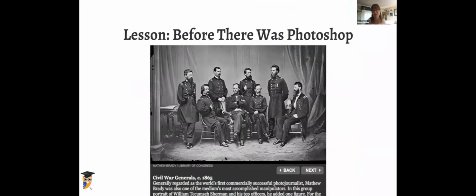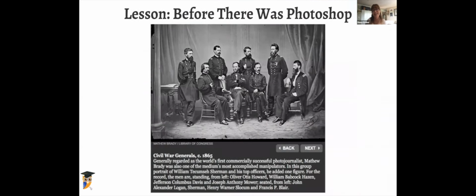And then there's Photoshop, right? A lot of kids think Photoshop just appeared with Adobe, right? But pictures have been manipulated since there were pictures. So we do a whole series of these in the classroom. I project these on the board. They're also in the curriculum that you can print out.